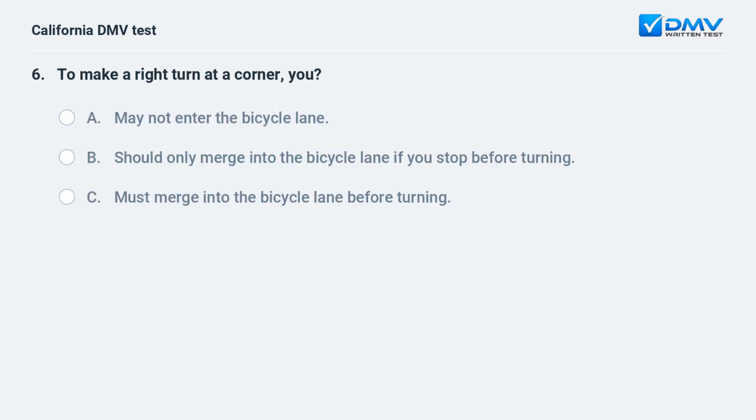To make a right turn at a corner, you A. May not enter the bicycle lane. B. Should only merge into the bicycle lane if you stop before turning. C. Must merge into the bicycle lane before turning.